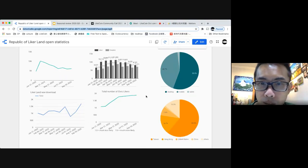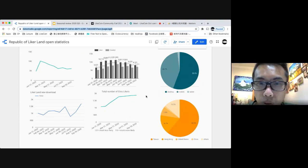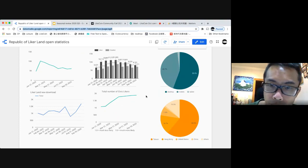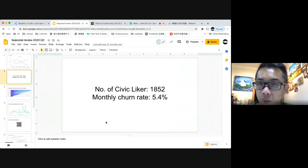And for the number of Civic Likers, the number is also moving horizontally, as shown in this chart. And now we can see a review of the current number of Civic Likers, which is 1,852, which we have stayed at for one quarter already.